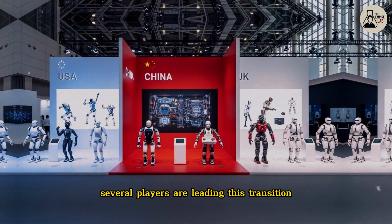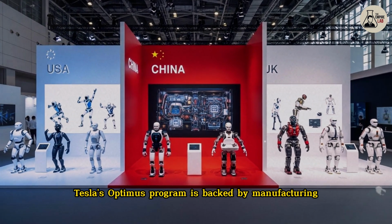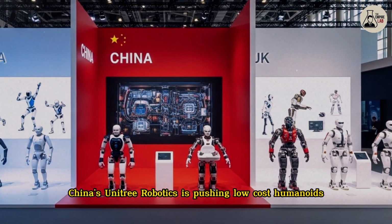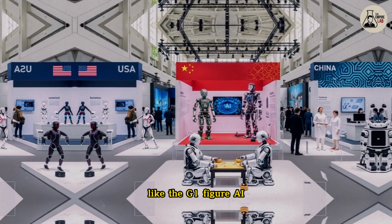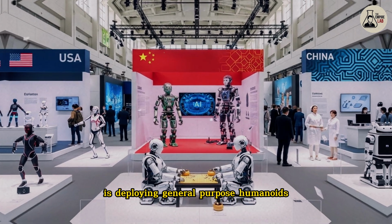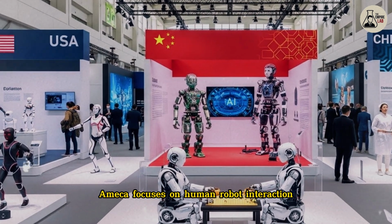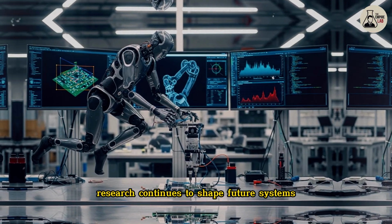Several players are leading this transition. Tesla's Optimus program is backed by manufacturing scale and AI expertise. China's Unitree Robotics is pushing low-cost humanoids like the G1. Figure AI in the United States is deploying general-purpose humanoids in real factories. In the UK, Ameca focuses on human-robot interaction. Advanced mobility research continues to shape future systems.